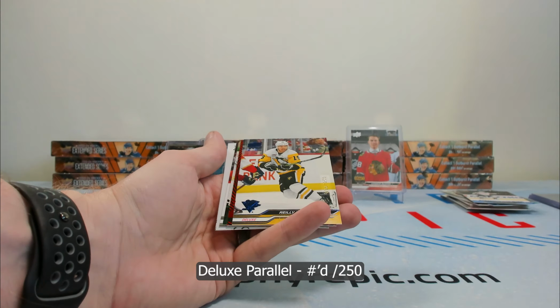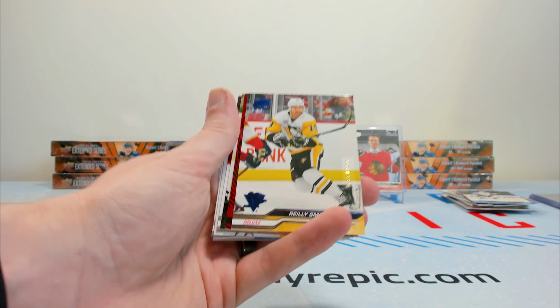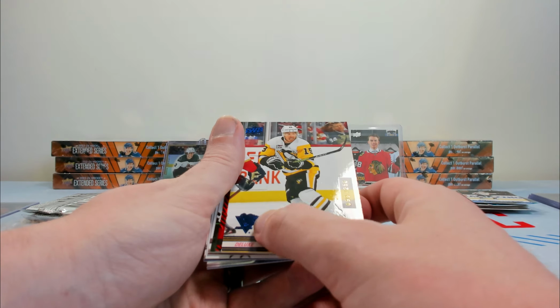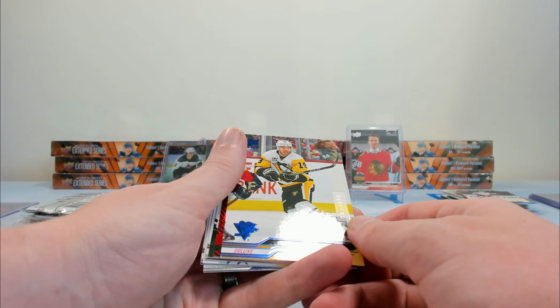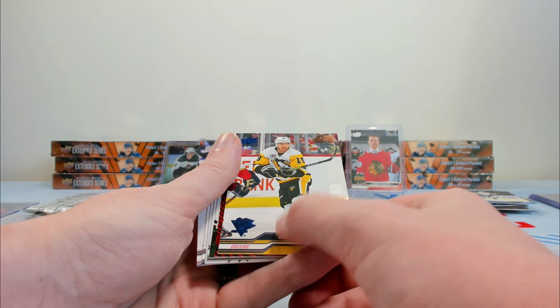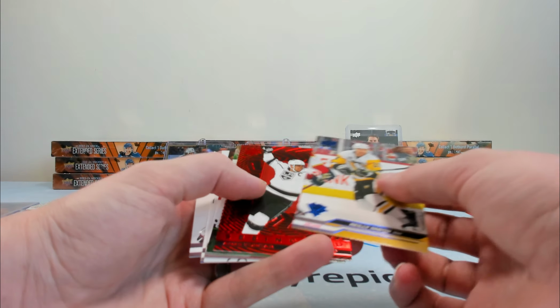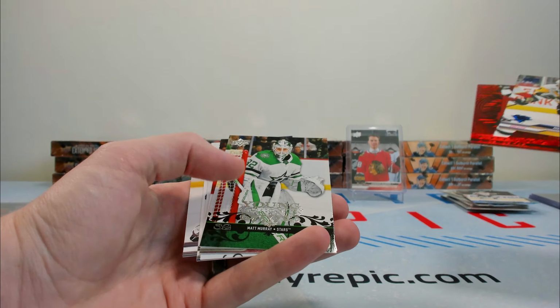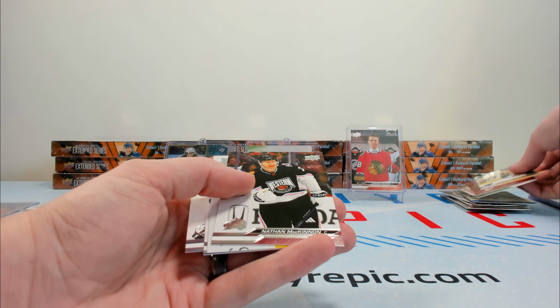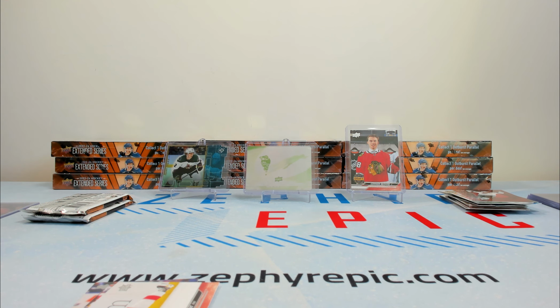They changed up the deluxe a lot here. It's got pink at the bottom with blue and then gold. That's different. It was also like a light blue before. So Riley Smith on the deluxe to 250. Seeing Red of Kopitar, and a Matt Murray on the Retro Young Guns for the Stars. We'll put the Matt Murray there for now. I can get that one after. But hey, Riley Smith to 250.